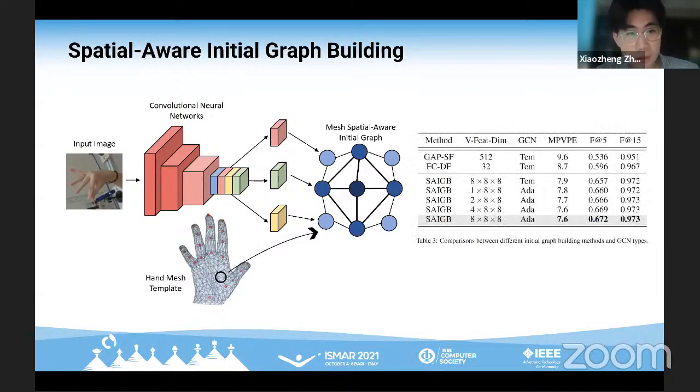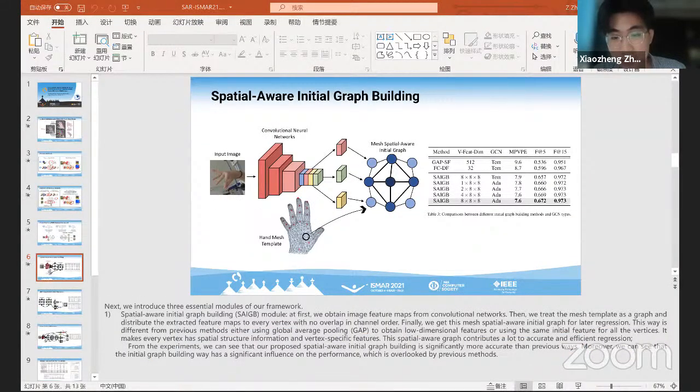We gather feature maps from the convolutional networks, and then we distribute the feature maps in channel order. For example, we can distribute 4 feature maps from the backbone to 1 vertex in the graph. If we have 4 nodes, we will distribute 16 feature maps to those nodes. Is that clear?